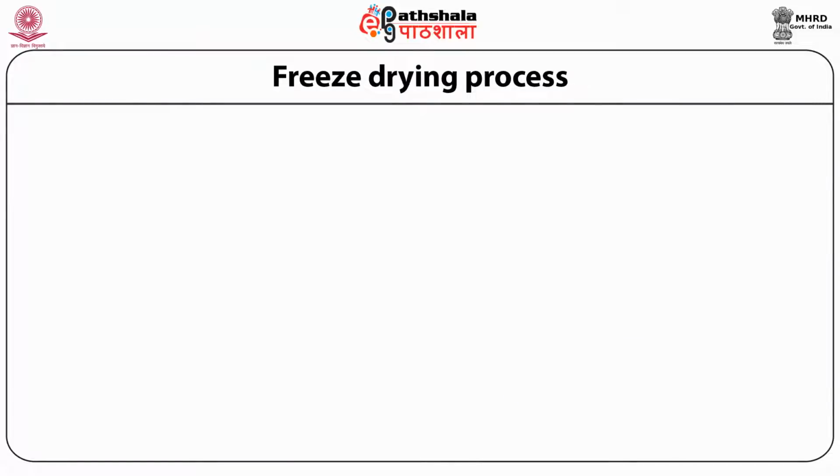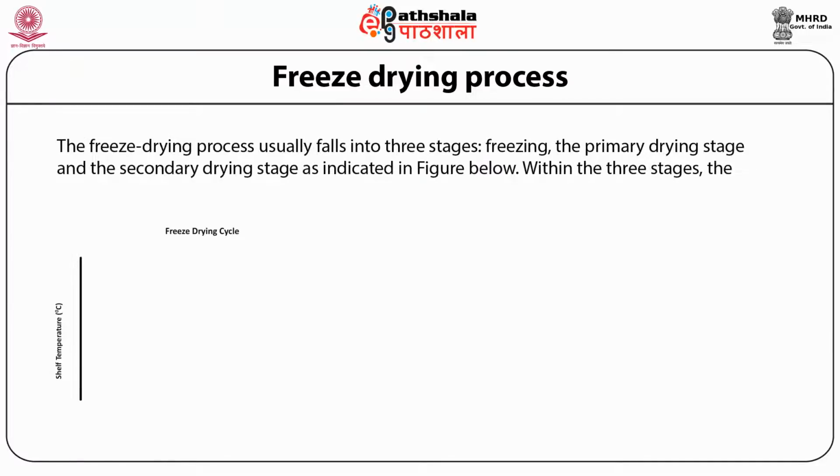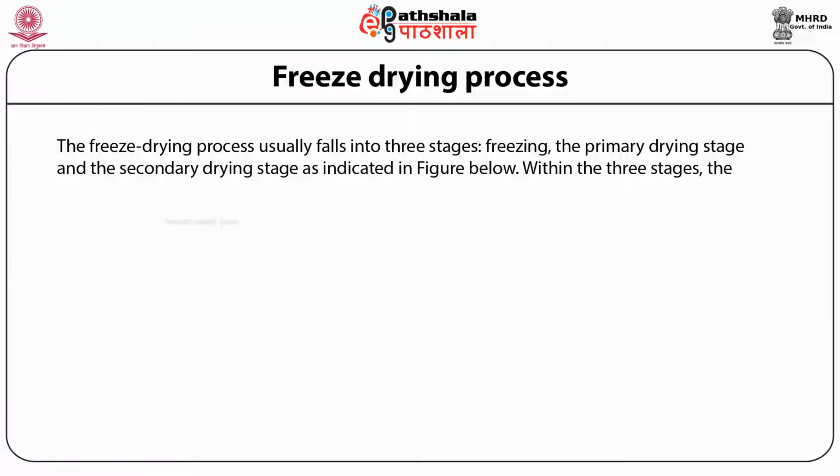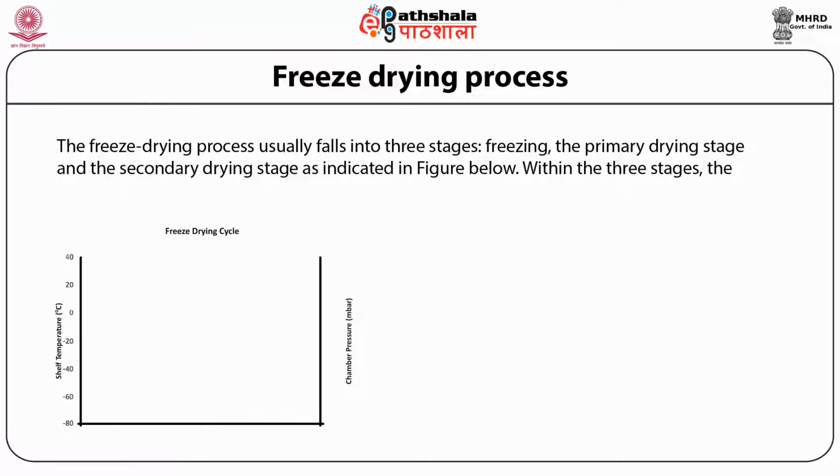Next, the freeze drying process. Freeze drying, that is lyophilization, is a drying process in which the solvent, usually water, and or the suspension medium is crystallized at a low temperature and thereafter sublimated from the solids directly into the vapor phase. The freeze drying process usually falls into three stages: freezing, the primary drying stage, and the secondary drying stage, as indicated in the figure. Within the three stages, the process comprises five primary operations, that is freezing, sublimation, desorption, vacuum pumping, and vapor condensation.